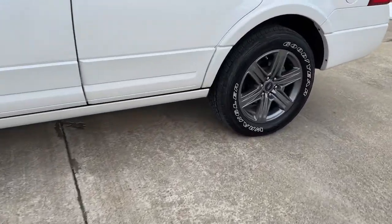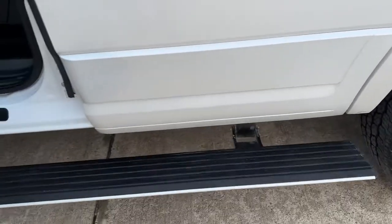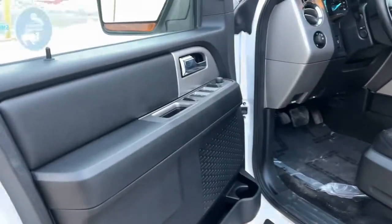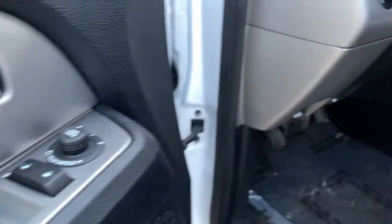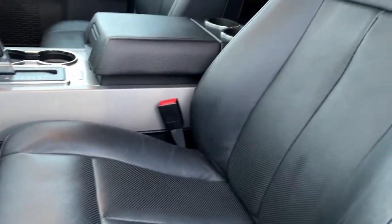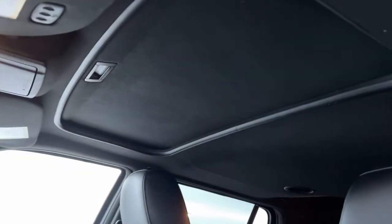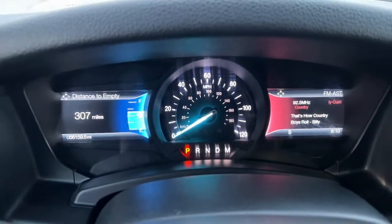Its spacious interior, cavernous cargo capacity, and premium amenities bring sophistication and style to every adventure. These are just some of the great options this vehicle comes with: power liftgate, electronic stability control, aluminum wheels, seat memory, trip computer, power windows, bucket seats, four-wheel disc brakes, power steering.